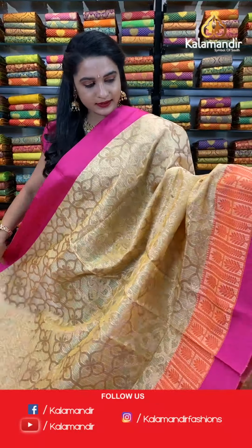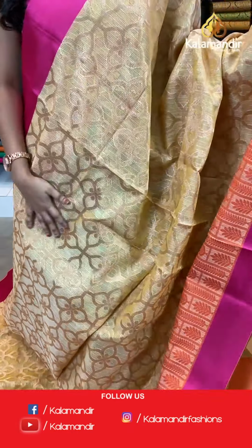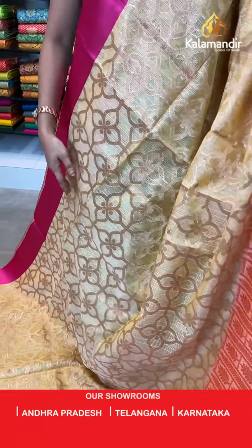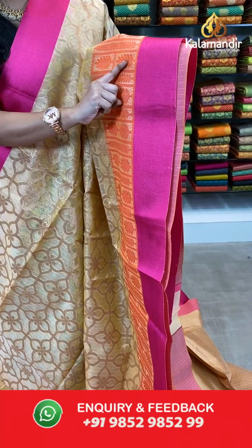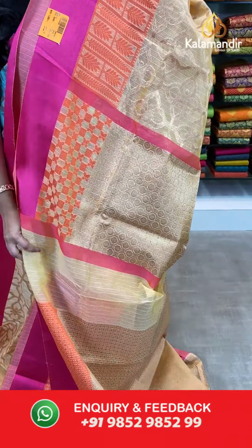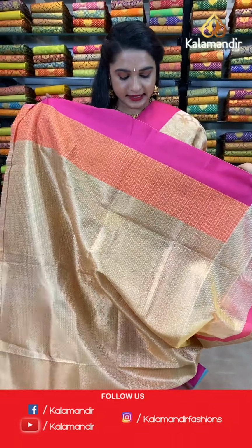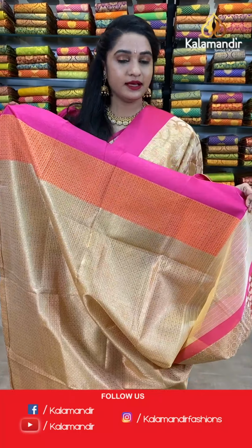Wow, dark cream and pink color combination, guys. And all over the body we have got floral jal in golden zari. And here comes the bordeaux, contrast plain bordeaux and thread weaving leaf booties and arrow design. And here comes the pallu, contrast circle brocade pallu in golden zari. And the sari is paired up with self diamond brocade blouse in golden zari along with contrast plain bordeaux.